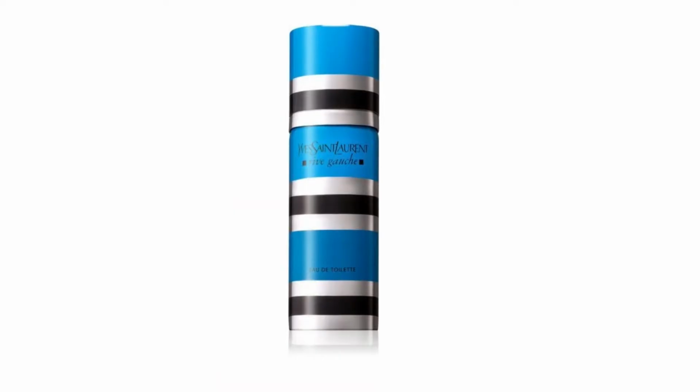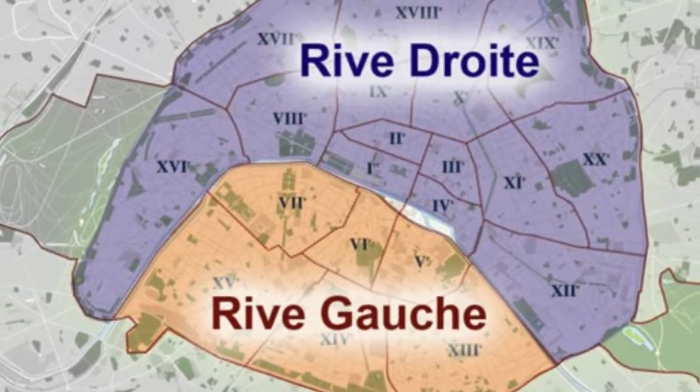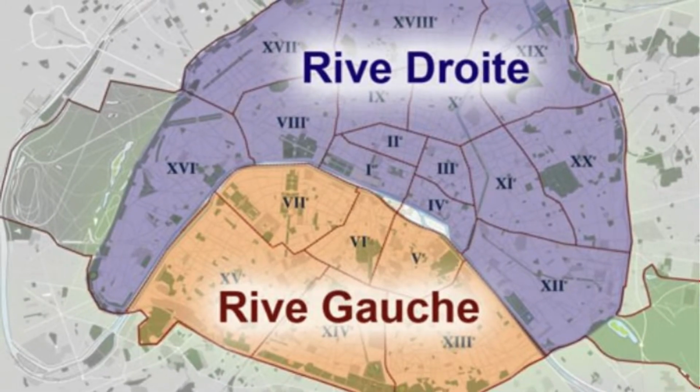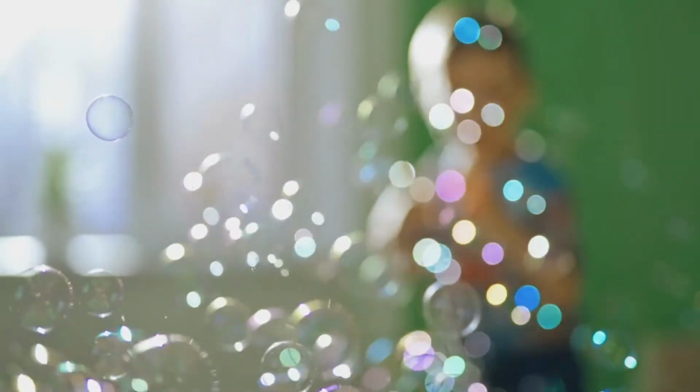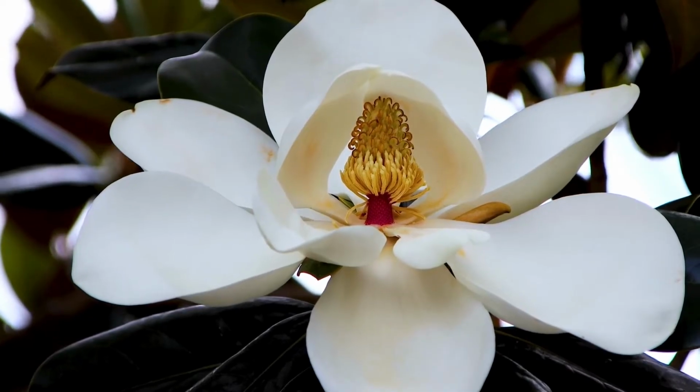There's another one, iconic, very Parisian. I think this one is the most Parisian of all perfumes. This is of course Rive Gauche. Pronounce Rive Gauche by Yves Saint Laurent. Rive Gauche is really dedicated to the other part of Paris, you know, the left side of Paris, and we say in French Rive Gauche. Rive Gauche is a beautiful soapy white flower perfume with gardenia, magnolia, lily of the valley. It has very beautiful aldehyde soapy notes on the opening.